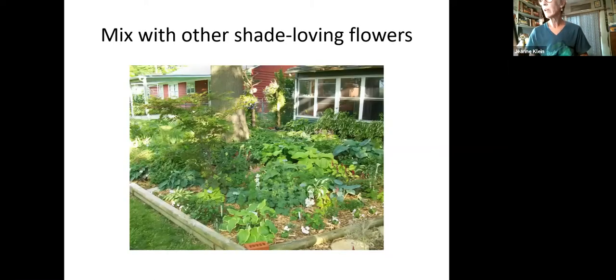Again, I mix them with all kinds of other shade-loving flowers. So you can mix them with astilbes. Here's a red astilbe I have here, and white astilbes, pinks, etc. Lady's mantle is another one. You can also use a Tiarella.